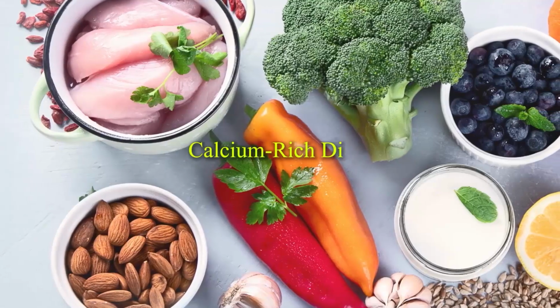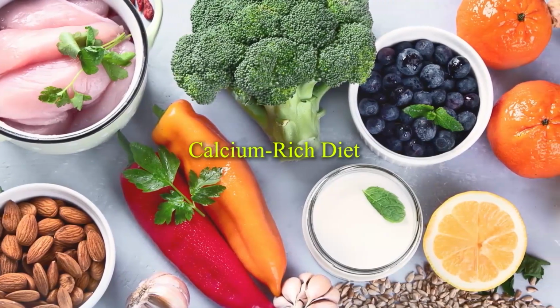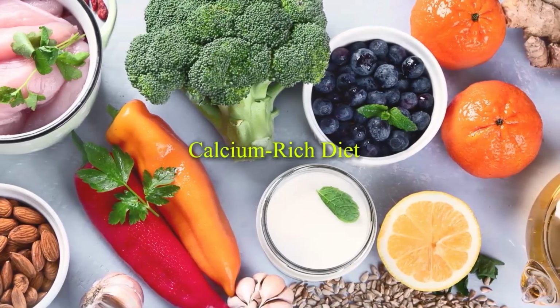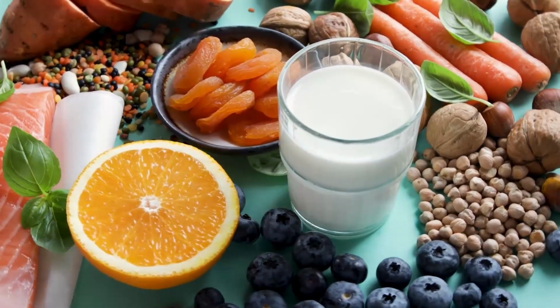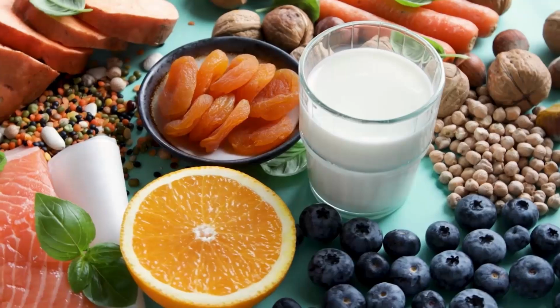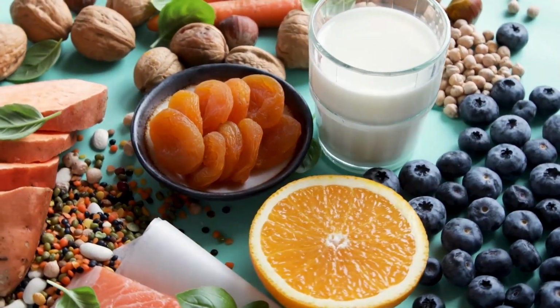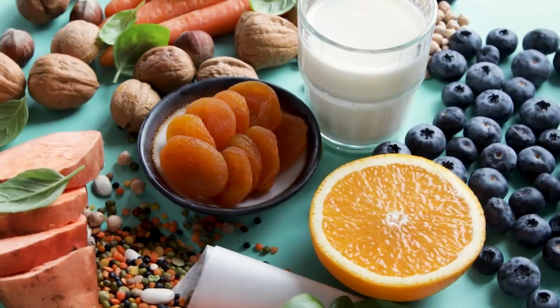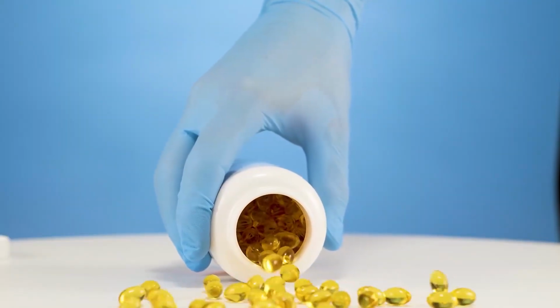A calcium-rich diet could very easily prevent osteoporosis. There's no complicated process. All you have to do is ensure you're getting enough calcium in your diet. Foods like milk, yogurt, leafy greens, and fortified cereals are excellent sources of calcium. If needed, you can also take calcium supplements as recommended by your doctor.